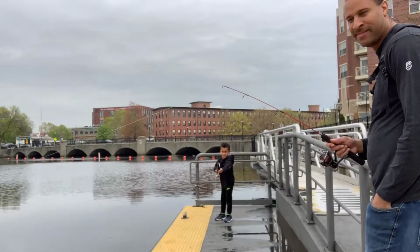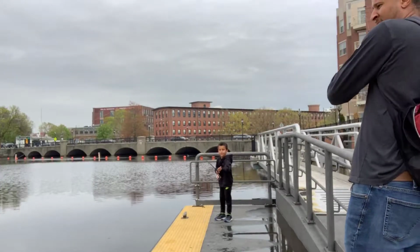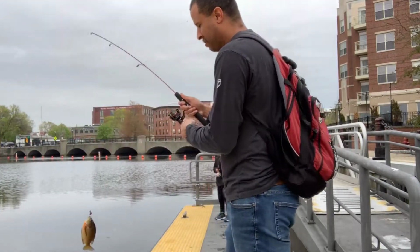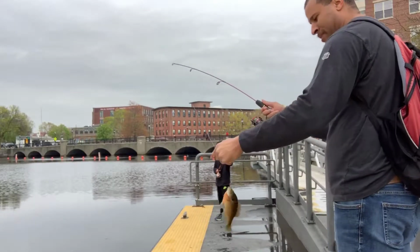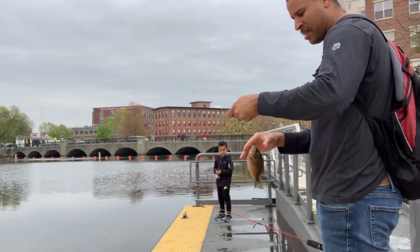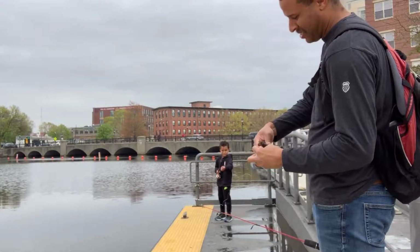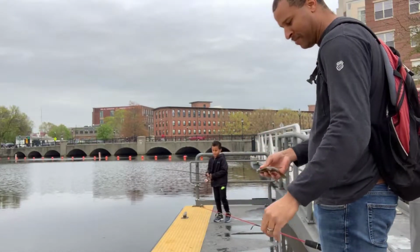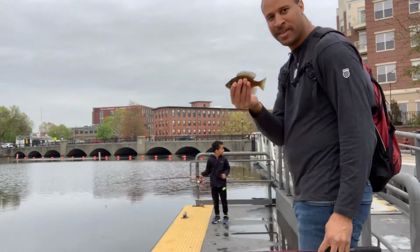Like crankbait. Whoa! That's a monster, dude. It's a monster. Oh, it's a bluegill. Daddy, now you're winning. I can't believe it. This is a fat bluegill, but I'm not supposed to be using your rod. You're supposed to be catching this fish. I know. This almost pulled it out of my hand. There we go.